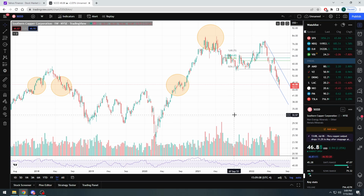But still, I just wanted to show you guys this 5-year chart, because I feel like right now we're at a pretty important level, and this is going to dictate whether it's really going to break down and they're going to beat it back down into the 30s, or if it's going to bounce from here and it's really going to explode back into the 60s and the 70s.